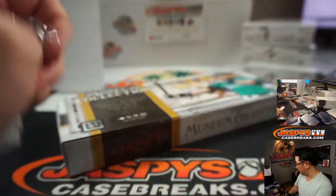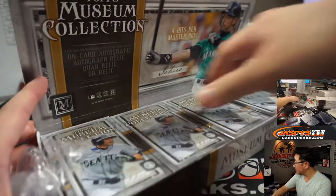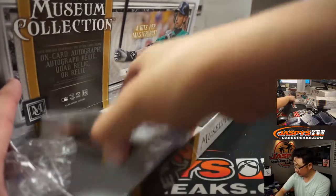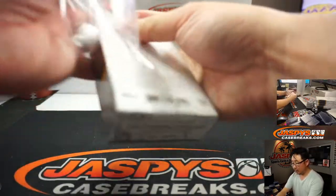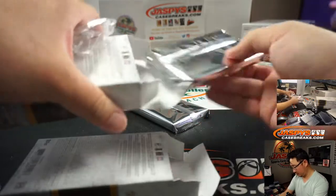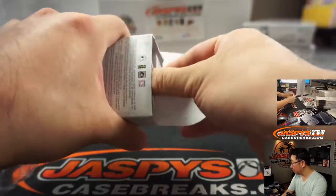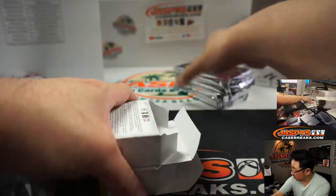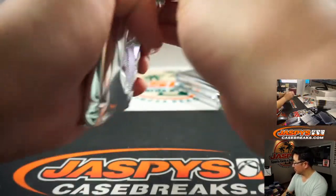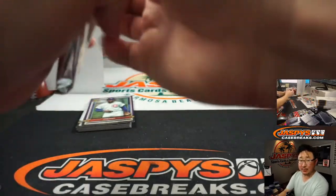Now the Clippers have taken the lead, 63-55. Starting off the third quarter, second half. 7.5 minutes left. All right, next box. Next box.